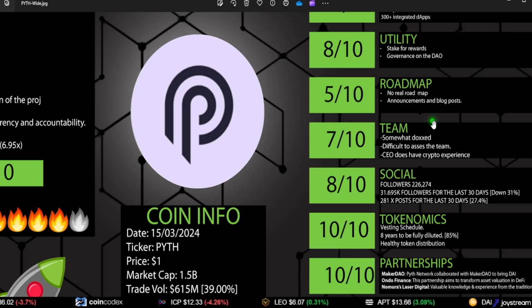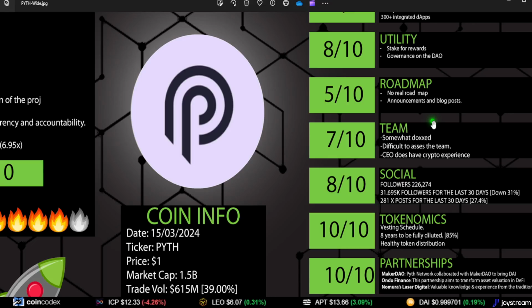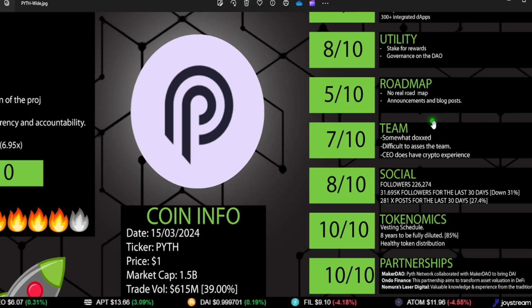Even if you do a quick search on the Discord, a lot of people are looking for a roadmap. And the same with the team. The team is somewhat doxed. We get a little bit of an idea of who the CEO is, but a little bit more transparency would be good with regards to the entire team. The CEO does have experience in crypto. It seems somewhat limited, but still okay. Again, transparency would be epic. And it's very difficult to assess the team, in this case, the people that are driving the overall project. So again, 7 out of 10 over there.